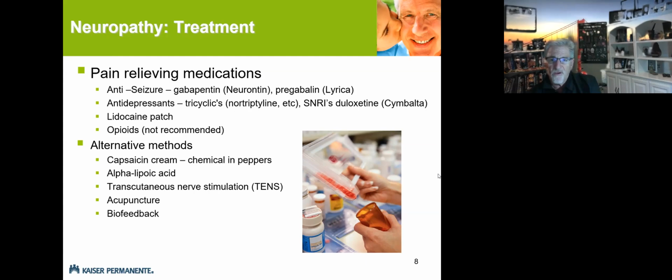I forgot to mention one other anti-seizure class medication, and that is known as Lyrica or pregabalin. Again, a little bit newer medication than gabapentin. It's in the class of drugs that are the anti-seizure type, not used for seizures very much anymore, but again used for neuropathy.